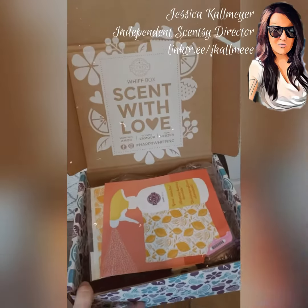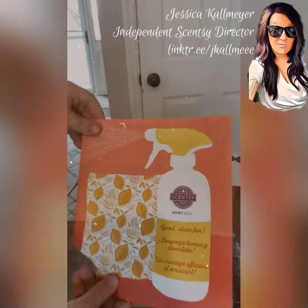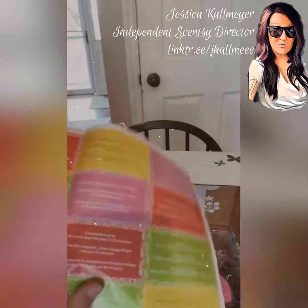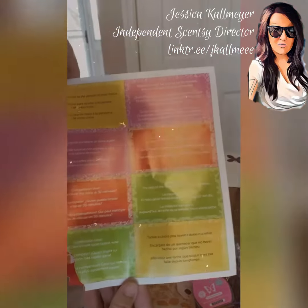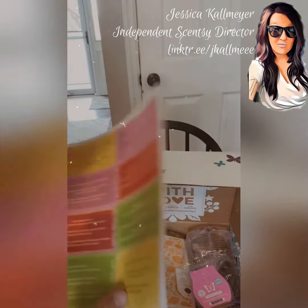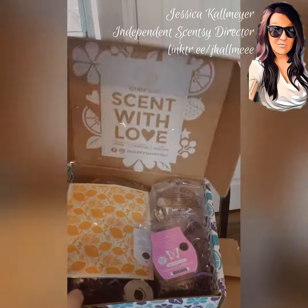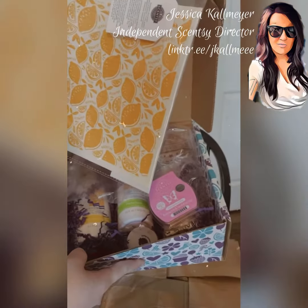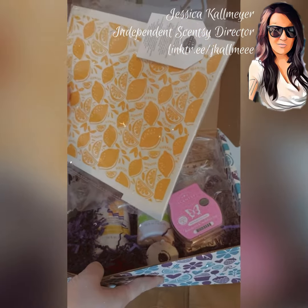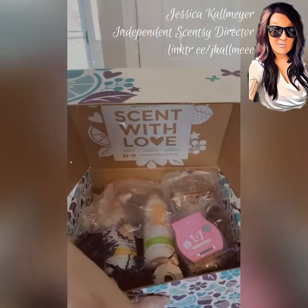You open this amazingly cute box. We have, let's see, a little game right here. Nice cleaning game. My kids will love that. Super cute, fun activity you can do with your fam. Looks like we are going to have an exclusive cleaning cloth, a reusable and biodegradable dishcloth. I kind of love that.